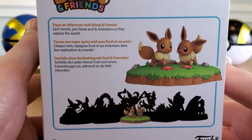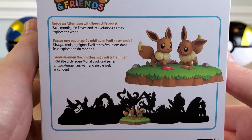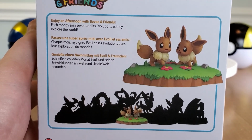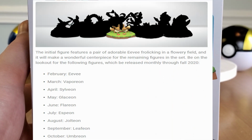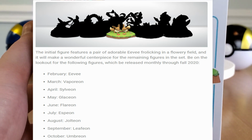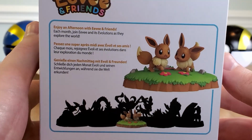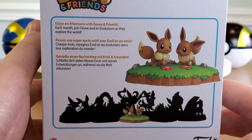Each month join Eevee and its evolutions as they explore the world. I actually had to try really hard not to say evolutions, because that's what I'm so used to referring to them as. As you can see down here, you can see all the different figures, and on the Pokemon website, on the press release for this, I might have it as a B-roll shot, as you can look on the Pokemon Center, it does tell you which figures are coming out which month. So if you only like one of the evolutions, or if you have a definite favorite, you can go through and just wait for that one to come out. This one came out around the 18th of February, and it got to my house pretty quick. So I guess around probably the 18th.